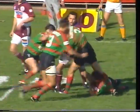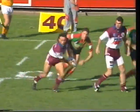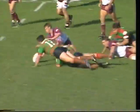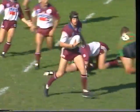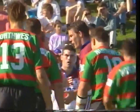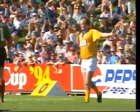Manly go wide for Danny Moore. 40 metres out from the Manly line, Cliff Lyons with a dummy. And then uses Roberts. Roberts is put down by Scifoletti. Some very big tackling, and the referee is ruling a knock on. Yes, well, no love lost between these two clubs. Been some big hitting early.